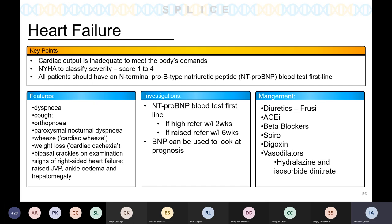Whereas right ventricular failure would present with peripheral edema, so things in the legs, swollen ankles. They might get ascites, nausea, facial engorgement, etc. Right ventricular failure, the main cause for that is left ventricular failure, but things like pulmonary stenosis or lung disease such as COPD can cause it as well. The different types of heart failure may occur independently or together, and that's known as congestive cardiac failure.